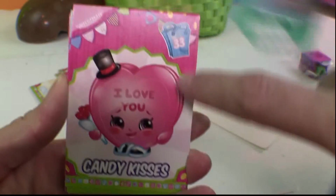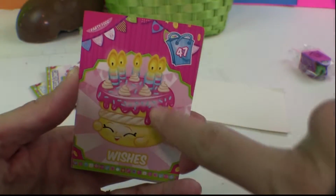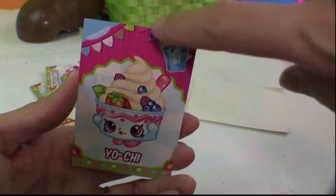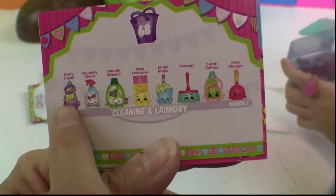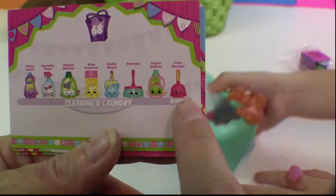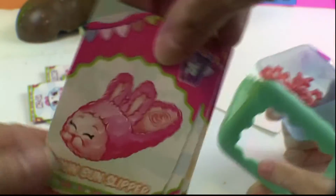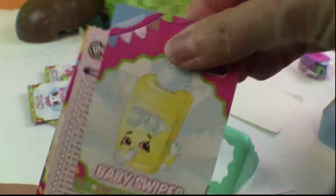I get to do Candy Kisses, 33. Googie, 40. Egg Wishes, 47. Scrubs, 54. Yo-Chi, 61. Cleaning and laundry. So we have Dishy Liquid, Squeaky Clean, Wendy Washer, Brie Freshener, Molly Mops, Sweeps, Softener, and Pita Plunger from Cleaning. And Laundry, number 68. Bun Bun Slipper, 75. Baby Swipes again, 82.